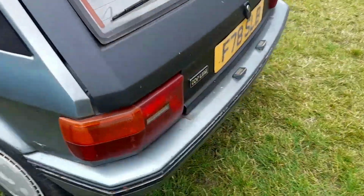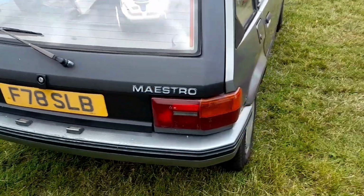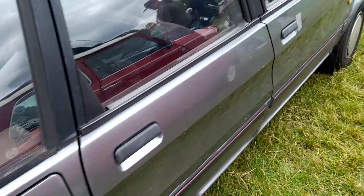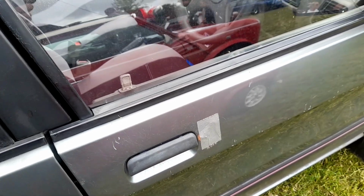Oh, this has really caught my eye. I'm just so nostalgic about these things. As a child, these sort of things were kind of, yep. And I suspect also that this car has been stolen at some point in its life.